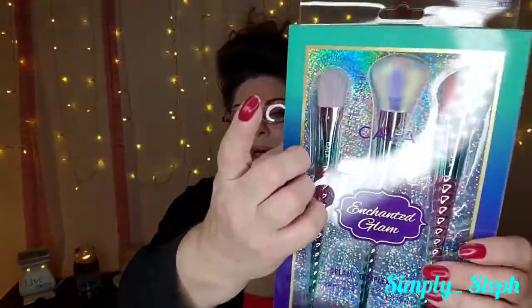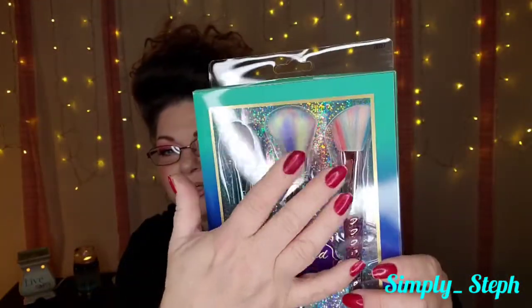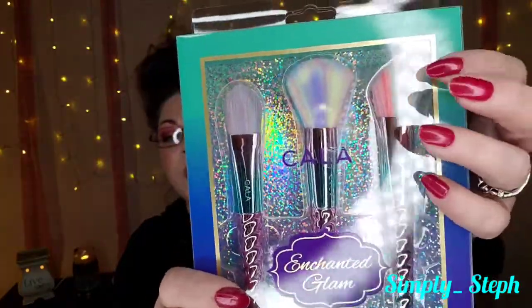Oh, I know. This is to put on the foundation. You would put it on and then either take another brush and buff it in or use your handy dandy little ghost beauty blender. But this is to apply. This is the powder brush and that is the angled blush brush right here. So that's cute.